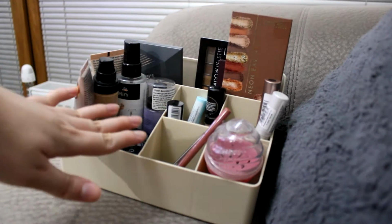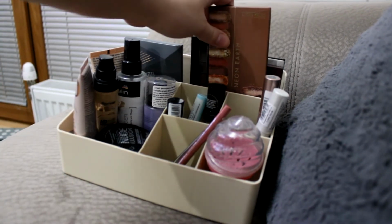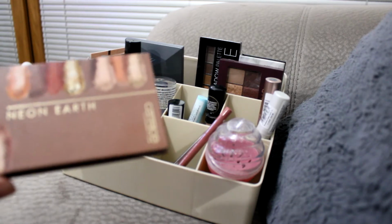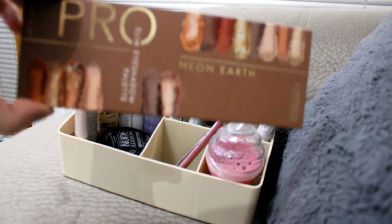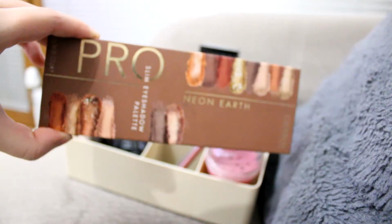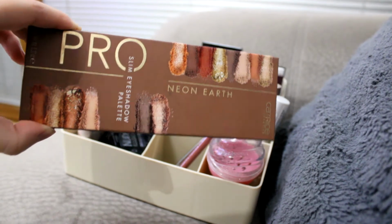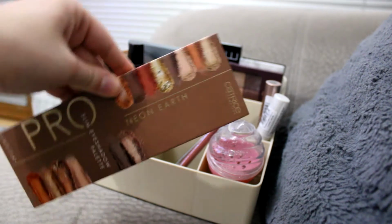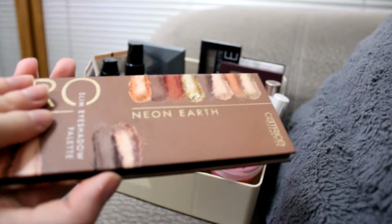So first off, I'm going to start with my eyeshadow palettes, and these are over here in the back. So this is the first one. I have this by Catrice. It is the Pro Neon Earth Slim eyeshadow palette. It looks like this. It is very thin, very beautiful, very elegant. Catrice is one of my favorite makeup brands ever.